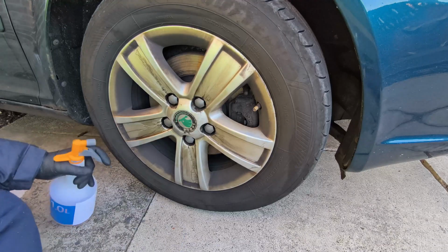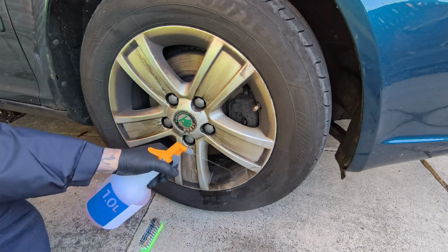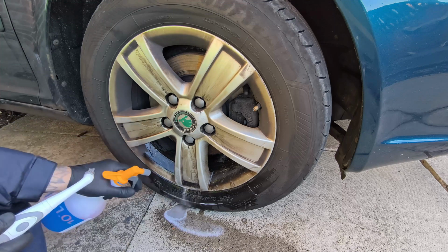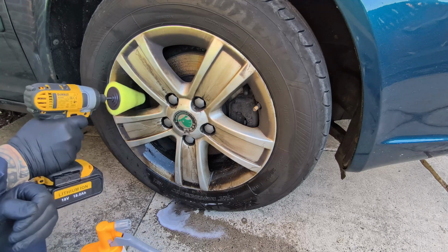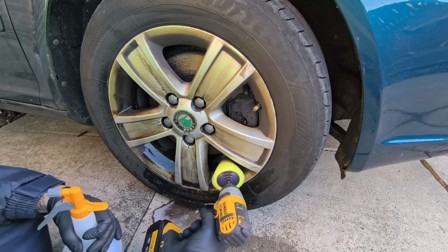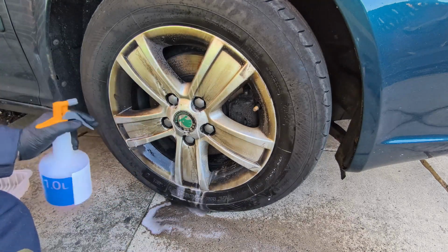Let's find out. So let's just see, for science's sake, wheel cleaner, toothbrush. It'll work, but take forever. Other thing. I mean, either way, it's going to have to be a combination of stuff to get into the tight crevices. But, drill thing. Well, I did expect that to work a lot better than it has.